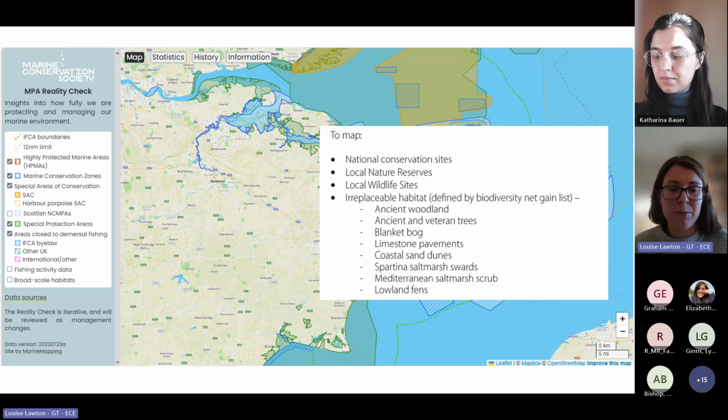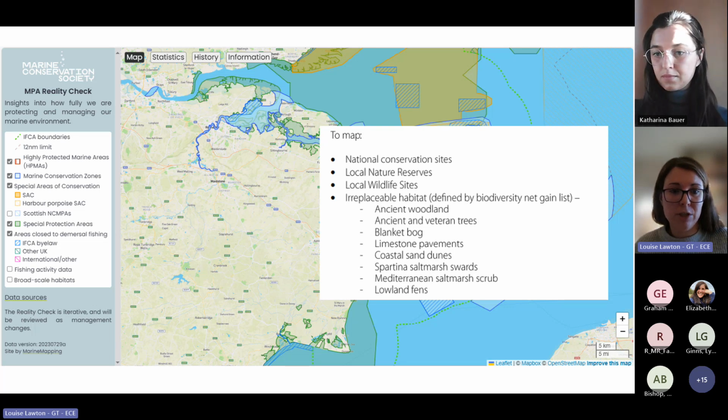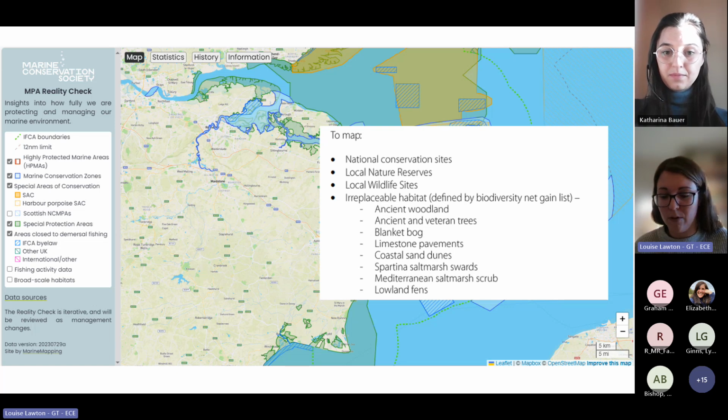So this is actually taken from the Marine Conservation Society website. It's a little bit marine focused, or coastal focused, really. What we've started to map ourselves are these areas of particular importance for biodiversity, with the acronym APIBs, which you might see popping up every now and again if we're using that. So we've got local wildlife sites mapped on that, national nature reserves, marine protected areas, sites of special scientific interest, and marine conservation zones as well. We'll also be looking at irreplaceable habitats, which are defined by the biodiversity net gain list. They can be seen here on the slide. They include things completely unrelated to coastal sites such as ancient woodland, but we'll be looking at things like limestone pavements, coastal sand dunes, and saltmarsh scrub and lowland fens as well. So there's quite a nice mosaic of habitats that will be mapped as part of these APIBs on our map.